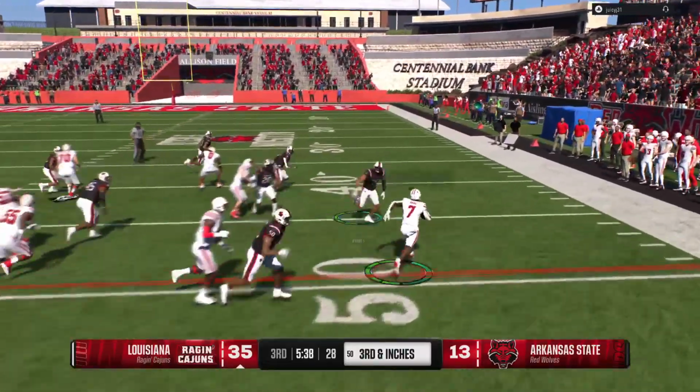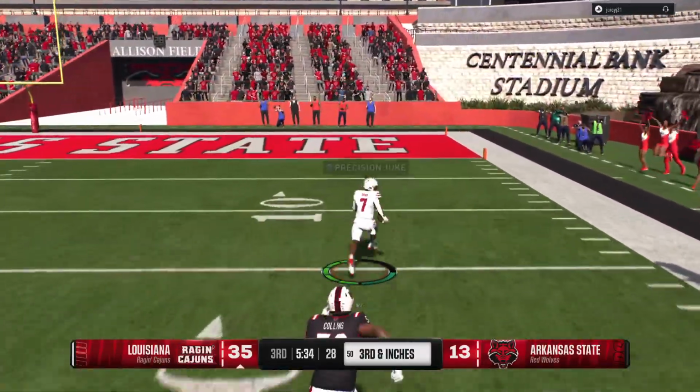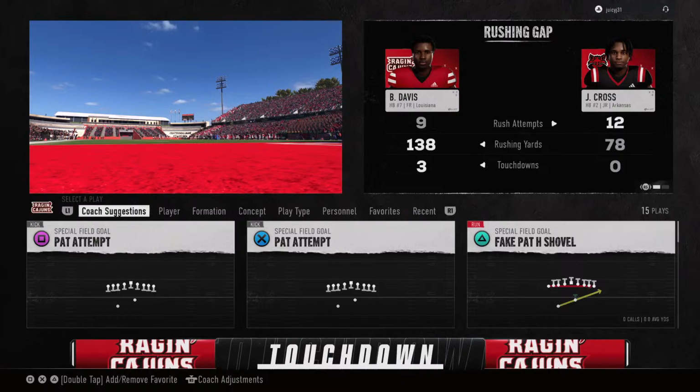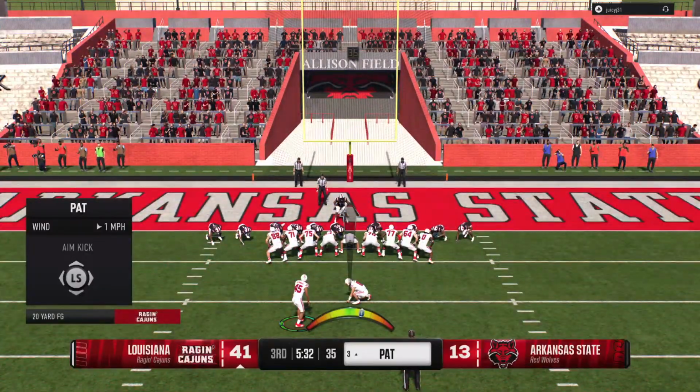On third and short, they'll ride the running back here. Nice move, creates some space. Hits the accelerator to the right. Touchdown, Raging Cajun. And the pummeling has started. The AT unit on the field.